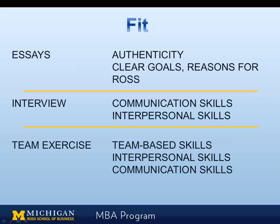One of the things that we haven't gotten a chance to touch on is the MAP program, or our Multidisciplinary Action Project, which happens in the last 7 weeks of your first year. Do you want to talk a little bit about what MAP is? Sure. Hopefully you have some idea. If you're interested in Ross, you've done a little bit of research, but some of the highlights of what MAP provides students are these.